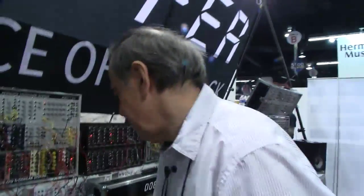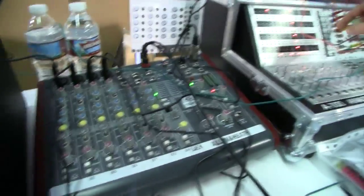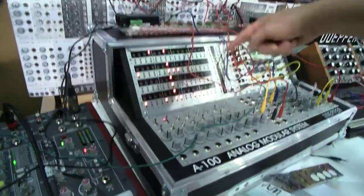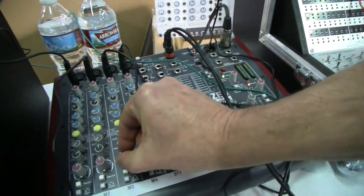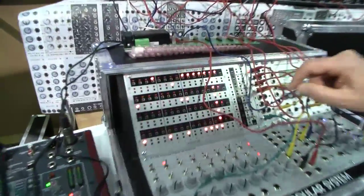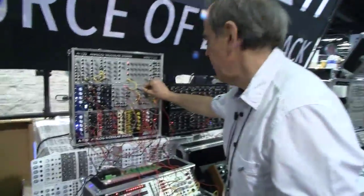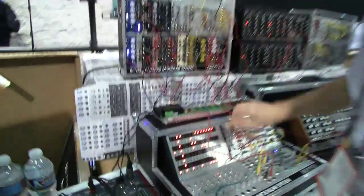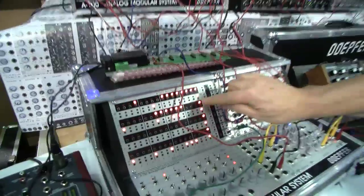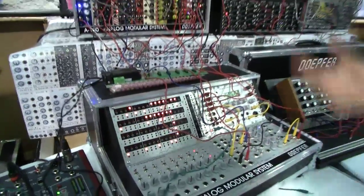Yeah, and we can combine it with some percussive sounds which are controlled by the trigger sequencer, like this, and this one. Yeah, just an example how you can use the trigger sequencer in combination with an analog sequencer. Yeah, I think that's it. So, thank you very much.